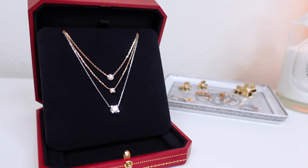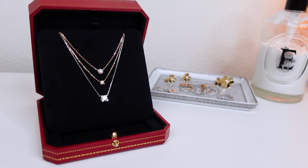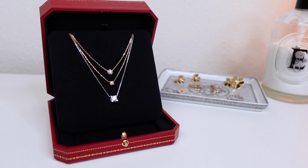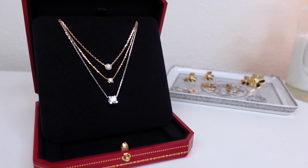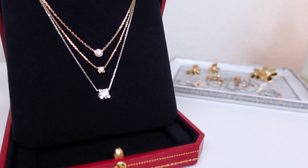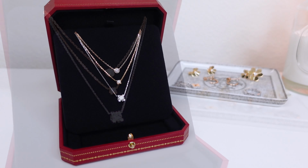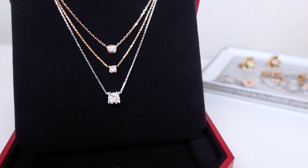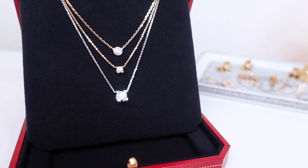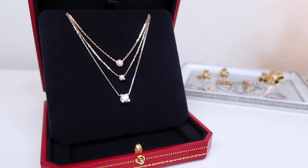Now, the D'Amour necklace, I got strictly for the chain. I just wanted something that is very minimal, very elegant, has a little bit of a sparkle, and also doesn't get recognized a lot. I feel like the C de Cartier setting is extremely, extremely known, very recognizable, very iconic, and you cannot miss it. It's very C de Cartier, everybody knows. Now, the 1895 setting, nobody would even know. I don't recommend that setting.